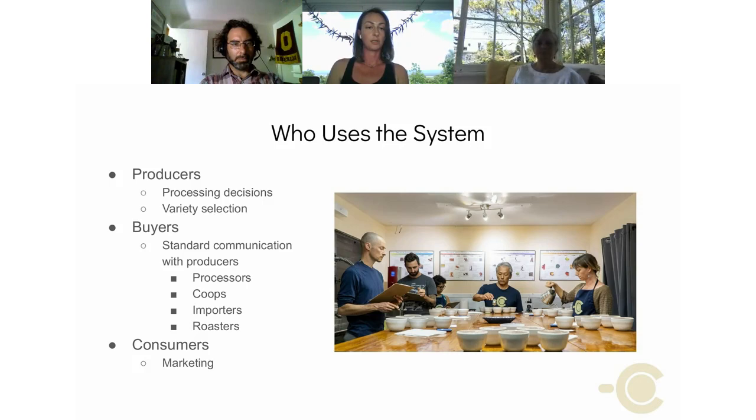Producers now use this system for processing decisions and variety selection. By cupping on their own farms, within their own QC panel, if they have one, they're able to make decisions about how they'd like to move forward with a specific coffee. Buyers also use this tool, again as a standard communication with producers, but processors may use the system to make a decision on whether or not they'd like to buy a coffee.